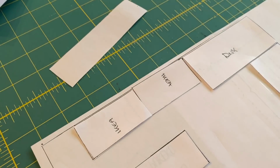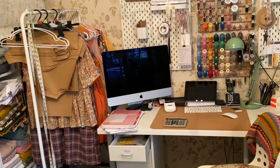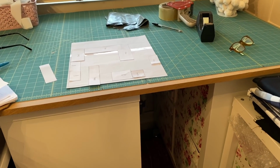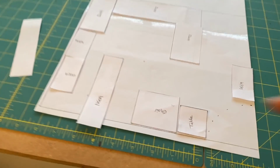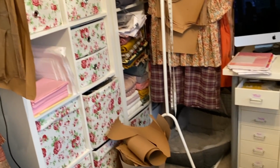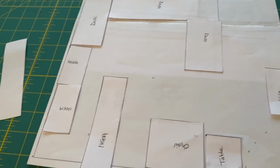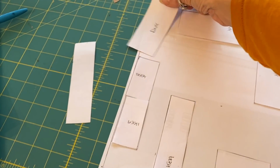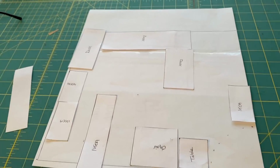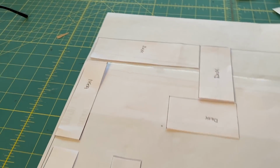There's my IKEA units, which I'm hoping to put along that wall there. And this cutting station is hopefully going to go where that long piece is there. So it's going to jut out at the side of where I sit to do my videos. And hopefully the desks will fit as I've got it designed there. We shall see.